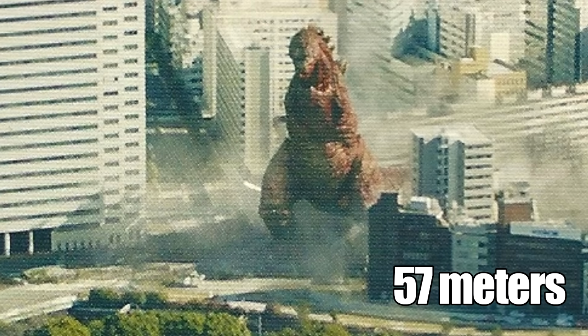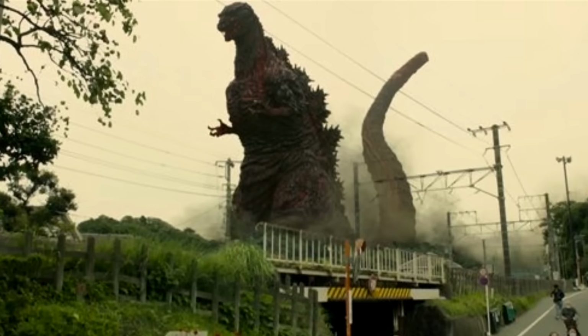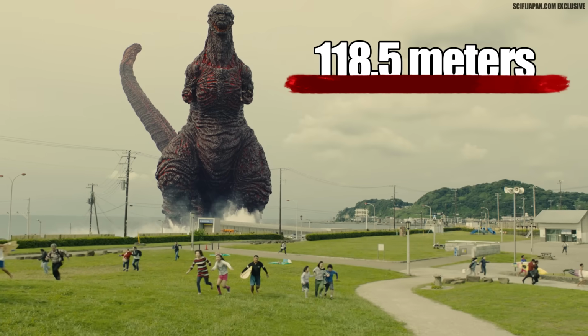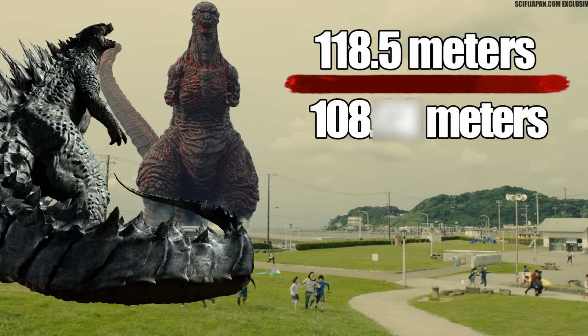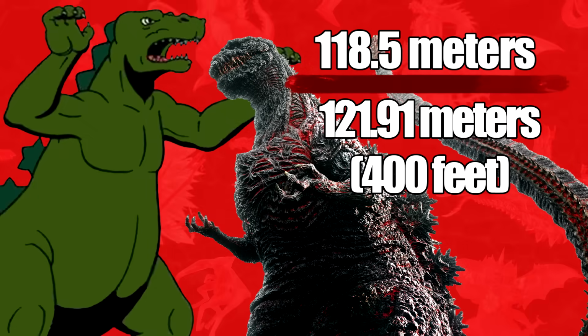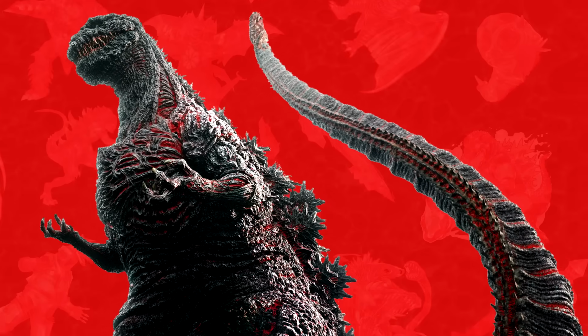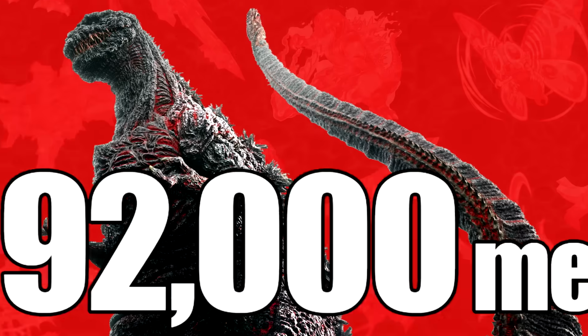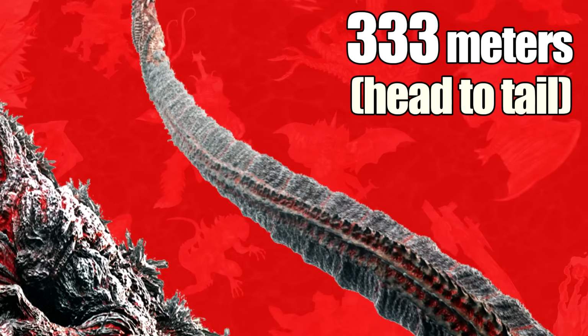at 57 meters. After is his fourth form, where he becomes the tallest Godzilla in film to date, standing at 118.5 meters, 10 meters taller than the 2014 Godzilla, though he's still shorter than the Hanna-Barbera Godzilla. Shin Godzilla is undisputably the heaviest Godzilla as of Godzilla Resurgence, however, weighing in at 92,000 metric tons, and is also the longest Godzilla, having a length of 333 meters.